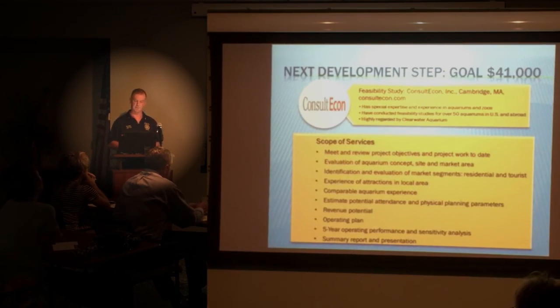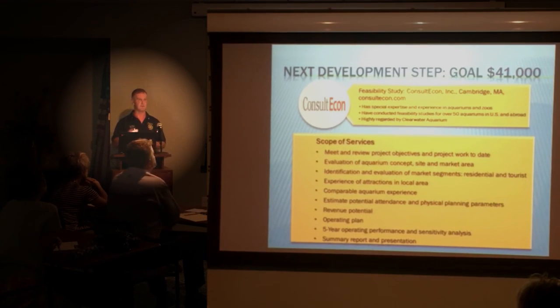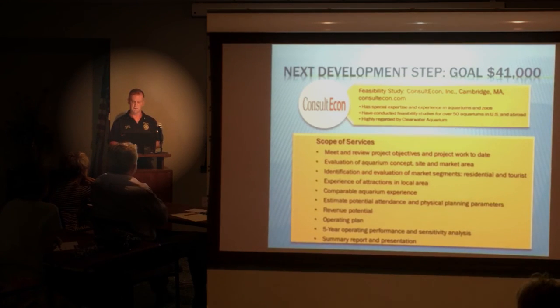So the next step is to do a feasibility study, because it looks good and it makes sense to all of us. Probably it would be a wonderful thing for the community here. So we've researched this, and we've come up with this group called Consulticon, and they're out of Cambridge, Massachusetts, and they specialize in doing feasibility studies and things like that for aquariums around the world. They've been involved in the Florida Aquarium right down there in Tampa. So they have special expertise, and they've conducted over 50 of these feasibility studies.